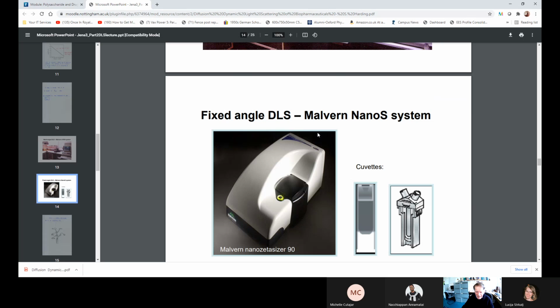And the cuvettes, you've got the conventional cuvette, but also this is a special cuvette, and this is what we call for electrophoretic light scattering. So you've got connections here to positive and negative charges. So basically you can not only follow the dynamic light scattering movements, but also you can follow the movements of particles under the influence of an electric field.